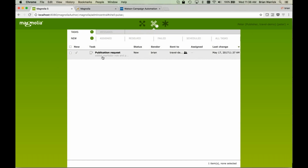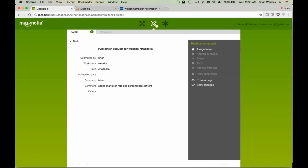In this case, when I take a look, the information is a publication request. I begin to see a snippet of my comment here. We see it's a new request, so it's not been assigned to anyone. Brian was the sender. And it went to an entire group of users that have the ability to act upon this. So if I go ahead and open the request, I get to see now my full comment here, and I can take a couple of actions.